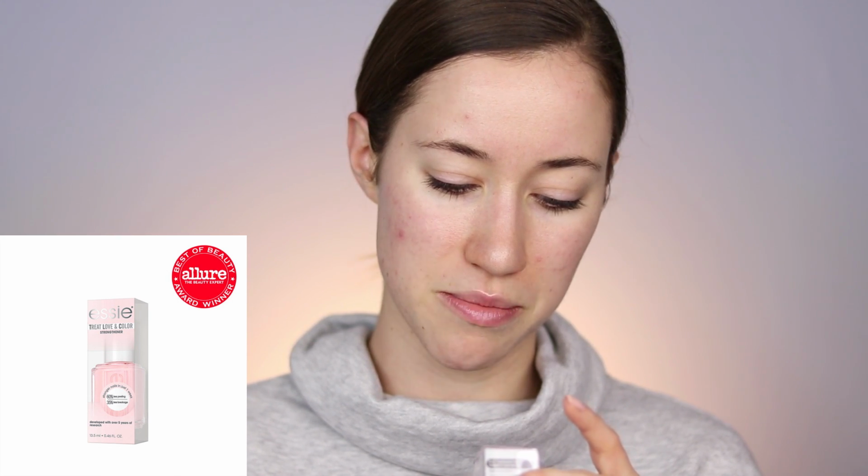I did pick up one nail polish and I painted my nails before filming this. It's the Essie Treat Love and Color Strengthener nail polish in the shade 15 Minimally Modest. It's like a really nice sheer kind of pink polish. So, you know, I wanted to try this out since it won an award. I don't wear sheer polishes too much, but I do really like how pink it is. It looks really natural, it looks really fresh, yada yada yada. So I did want to share that with you guys because that is what is on my nails.